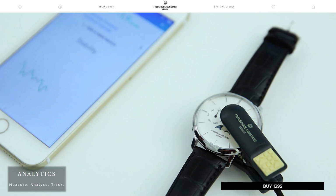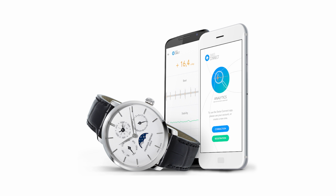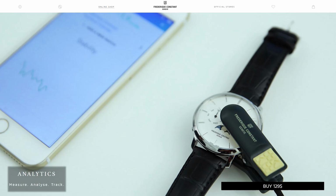Coming in the 10th spot on this Father's Day gift idea guide is the Frederique Constant Analytics. And this is a device that can test the accuracy of your mechanical wristwatch. It connects to your smartphone, either an Android or an Apple phone, and using the Frederique Constant app, it will test how accurate your watch is. And the cool thing about this is using the app, you connect to the cloud and you can keep track of the accuracy of your watches over time. And so this is a really good way to see when your watch may need servicing. So this is really cool for that tech kind of dad out there. So this is the Frederique Constant Analytics, and it is $129.